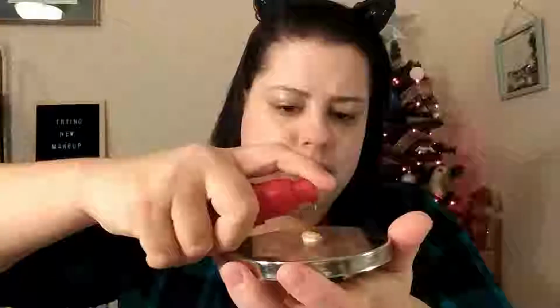So I'm just going to see on my little palette here. So I'm going to start with 3 pumps. It looks kind of thick, but not too thick. It is running a little bit. So we're just gonna, shade looks okay. We'll see how it is on the skin. We can always adjust it with bronzer and stuff like that. So I'm just gonna take my sponge and see how it is.